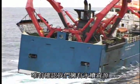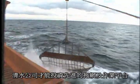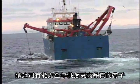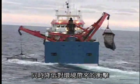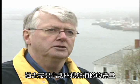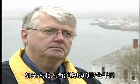Having secure access to the resource has allowed Clearwater to invest in state-of-the-art harvesting platforms. This allows us to supply our customers with a higher quality product 12 months of the year with less environmental impact than in the past. For example, we used to use 14 vessels to do the job that we do now with just 4 harvesting platforms.